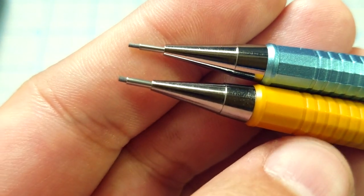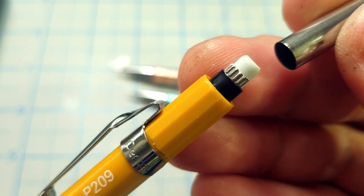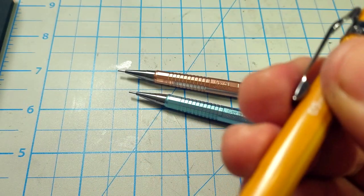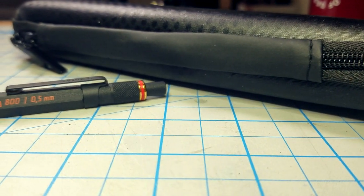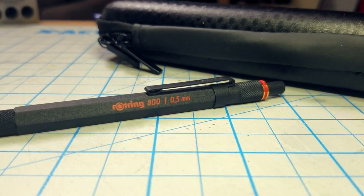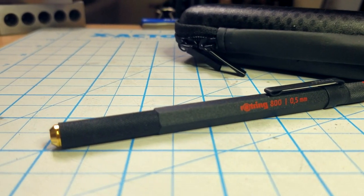Anyway, I mentioned lead sizes because of the next pencil, but this one also has an eraser under there, like every mechanical pencil with a metal cap ever made in all of time and space. The Rotring 800. This gorgeous snub-nosed monster packs the smallest of all the lead sizes, coming in at 0.5mm, but it protects it in very clever ways.